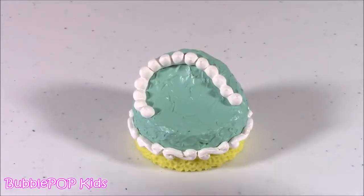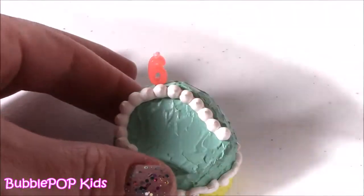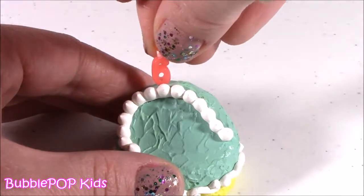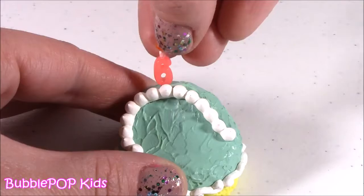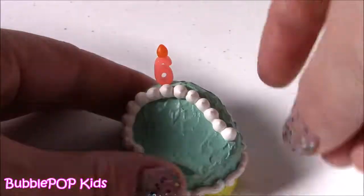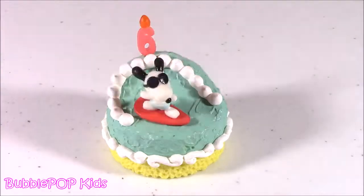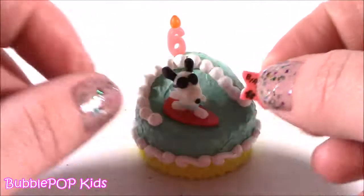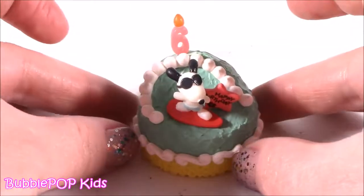Next up, we gotta add our little candles. And I said maybe Snoopy's about 6. So I pulled out the 6th one. Pop it in the top and put a little flame. Look at that, it came with a little candle flame. They thought of everything when they made this. Here's the last little accessory to add to it, this little birthday sign. Oh, so, so cute. And there you go.